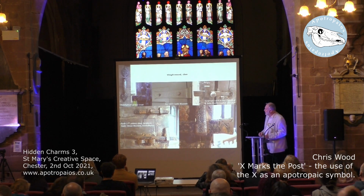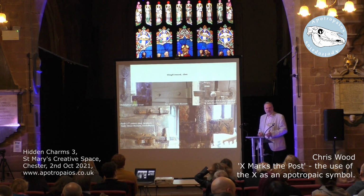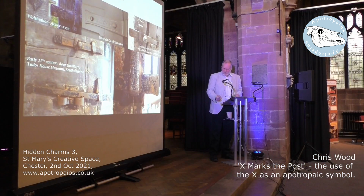Sometimes I've been lucky, as with the Tudor House Museum in Southampton, where they could give me chapter and verse on this front door, which wasn't new to the building when it was installed in the 17th century, but the ironwork was. And you've got some X marks there on the latches.